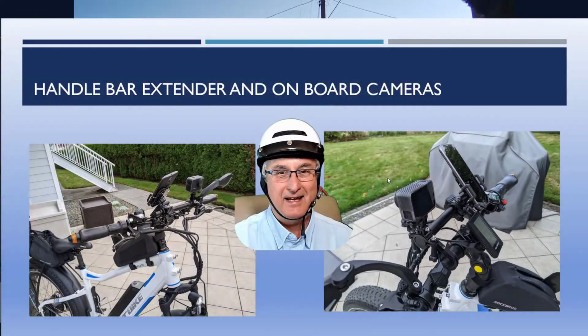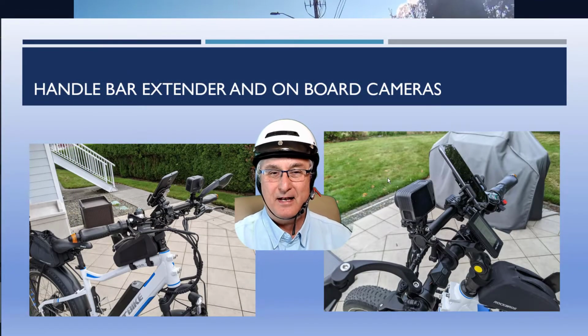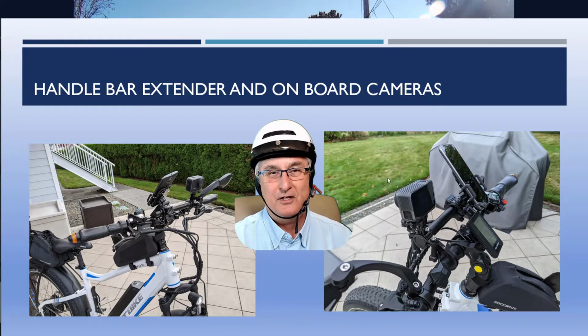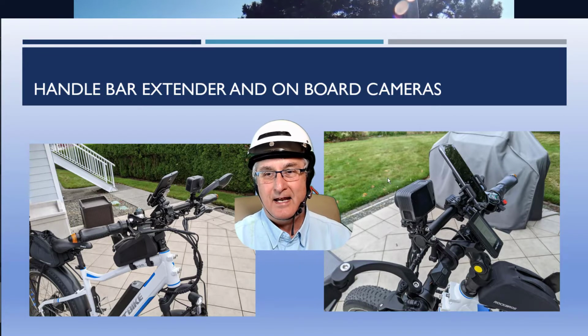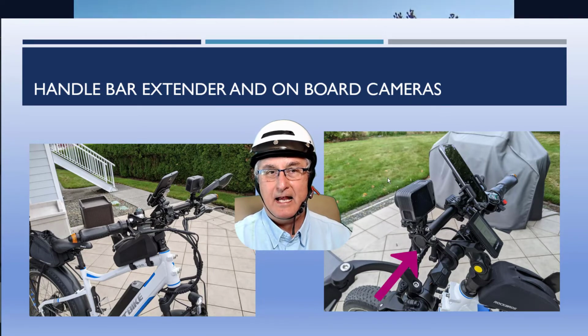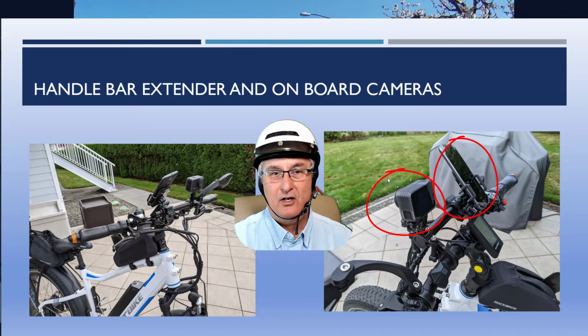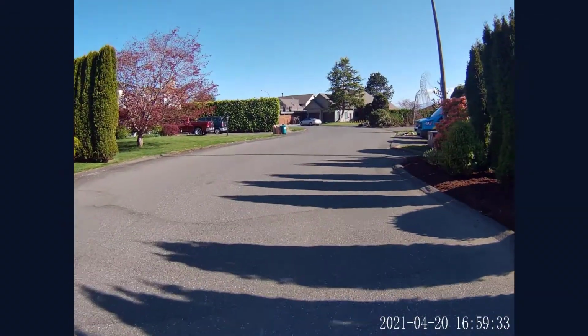The problem with the handlebar on this bike, there's not a lot of real estate to put things on. You have your throttle controls, your LCD screen, and a bell. So I purchased a handlebar extender which allows me to put the two cameras that you see on the top.